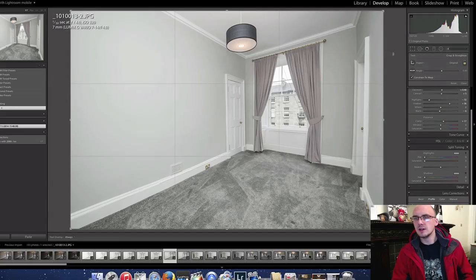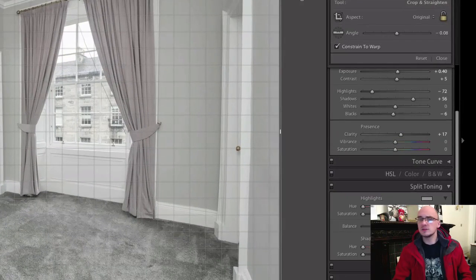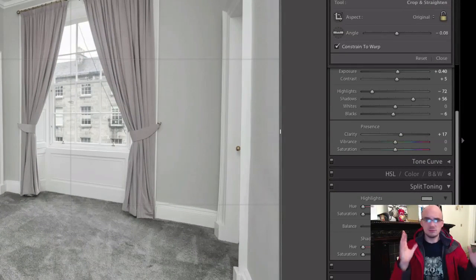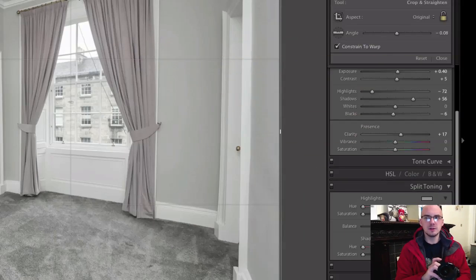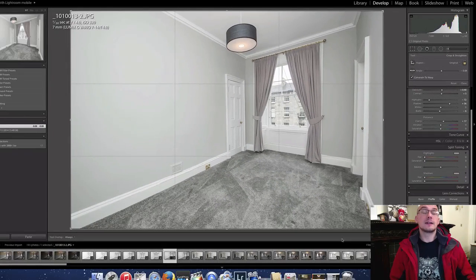If I were to put the straightening thing here, there is a curve to the image that we're getting from the Panasonic 7-14mm lens, but it's not really that noticeable, and it's also a lot less than what you get with the Canon 16-35mm lens.